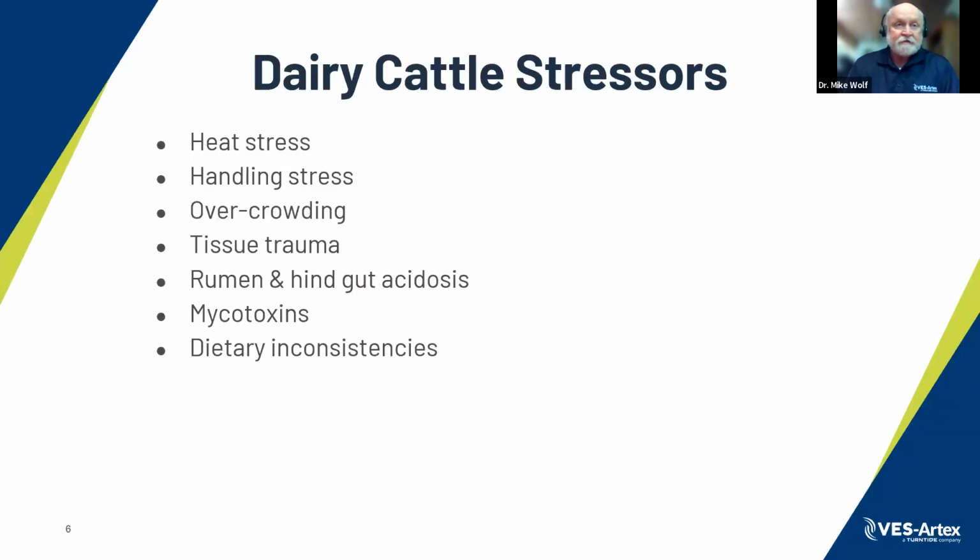So if you look at the different stressors that these animals see in a day, today we're talking primarily about heat stress, but there are also combinations of any one of these, several below that: handling, stressing, overcrowding in their facilities, tissue trauma from different aspects of their environment, different things going on inside the gut because of feed sources, other stressors that are causing variations in feed intake, mycotoxins that can have direct effects on the animal, and just how consistently animals are fed can have a roller coaster effect on what goes on internally in that animal. And so anything that we can do to smooth out and reduce the variations in the intensities of those stressors is always an important thing to strive for.